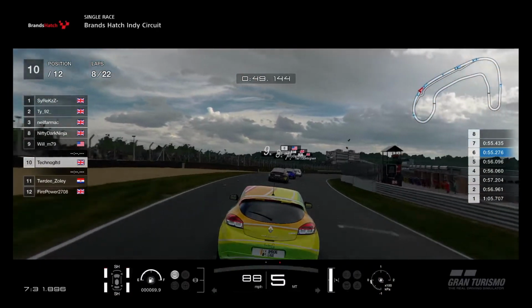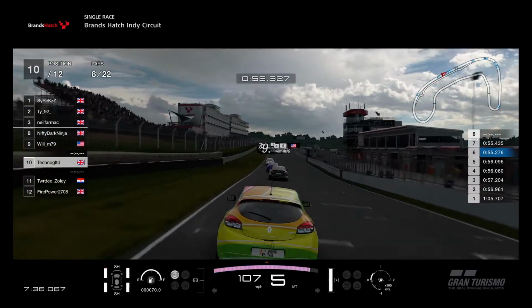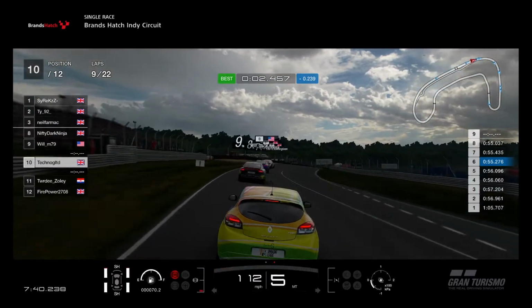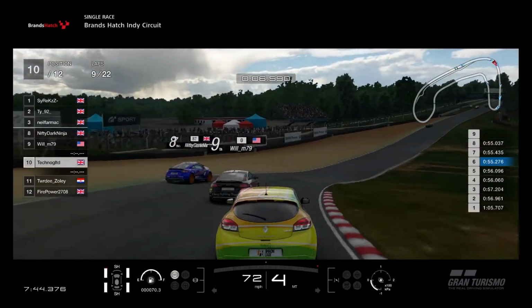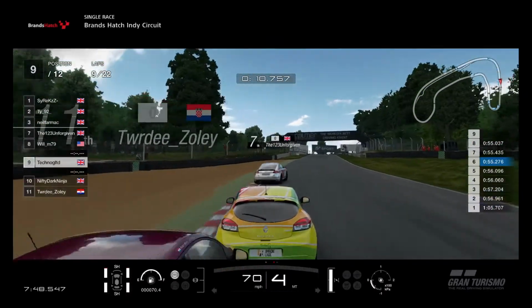Okay, here's a replay to piece together what happened between Will and Nifty on lap 9. So we're just approaching lap 9 now. We're on board with Techno going into Paddock Hill Bend. Watch the Unforgiven. Unforgiven runs wide, so does Nifty. Then Nifty taps Unforgiven, who then hits Will. We hit them both, we can't go anywhere.